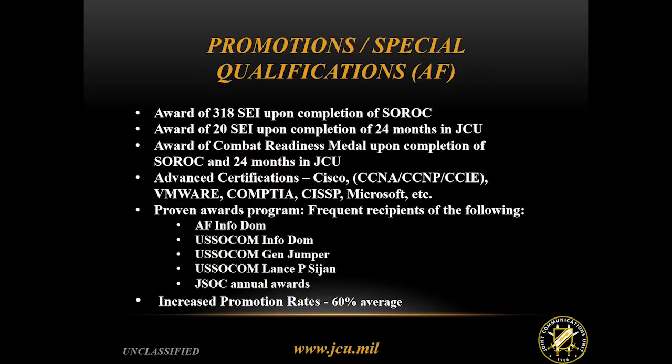For Air Force, award of the 318 SEI upon completion of SOROC, that's Special Operations Communicator Special Experience Identifier, and then the award of the 20 SEI upon 24 months in JCU. So that identifies you as having joint special operations experience. You can also be awarded the Combat Readiness Medal while here in JCU. That requires you to complete SOROC and be in the unit for 24 months on deployable status. As I already talked about, advanced certifications, because that's a big deal for us in the Air Force. CCNA, CCNP, CISSP, all of those certifications you can get while you're here.